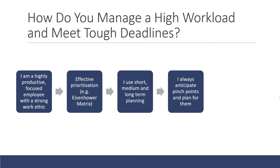You also should mention that you anticipate pinch points. So there are certain times where your workload may be a lot higher, or you may have lots of deadlines all at once, and you need to know exactly where those are and get things out of the way or get things moved in order to ensure that you are working to the correct schedule and that you've planned in advance. You're not going to have just periods of quiet where you're not doing as much, and then periods where things are just all happening at once and you can't handle it. You're trying to spread things out as much as possible to ensure that all the deadlines are met and that you're always on top of your work.